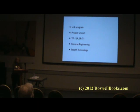There was the U-2 program. We had three of the four living U-2 pilots that came. Project Oxcart, YF-12A, SR-71, reverse engineering, and stealth technology. These are all things that are associated with Area 51, and we had the people that developed the projects, worked on the projects, and were willing to talk about the projects.